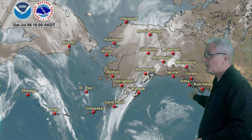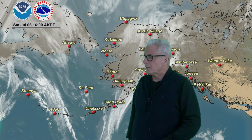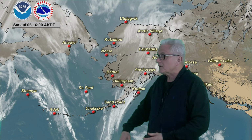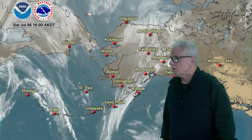There are a few isolated showers up to the north and some bands of clouds out over the Bering Sea, but nothing of which is associated with any storminess to speak of there. Some clouds drifting into the Pribilof Islands, and some more mid and high level moisture out to the west.